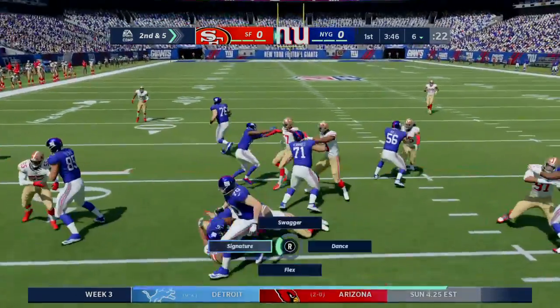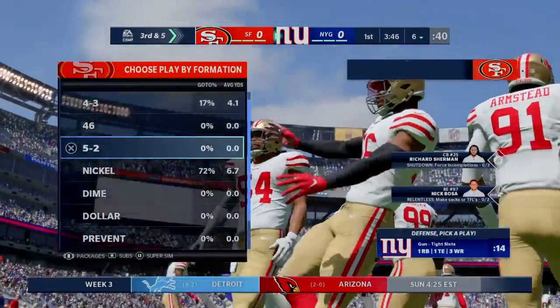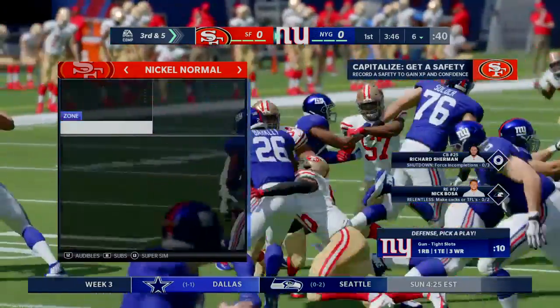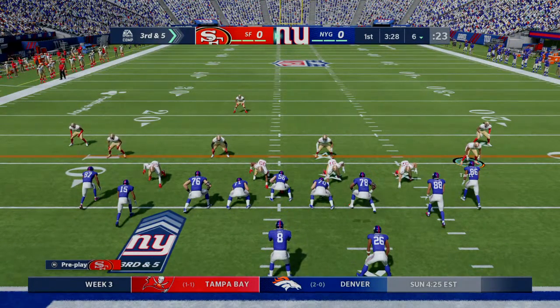Jones with a handoff to Barkley. And this time he's not going anywhere. They'll get him down right at the line of scrimmage. They'll say no gain on the play there, and now it'll be 3rd down. As usual, the hallmark of a good run defense, linebackers making plays near the line of scrimmage. Absolutely nowhere to run there.